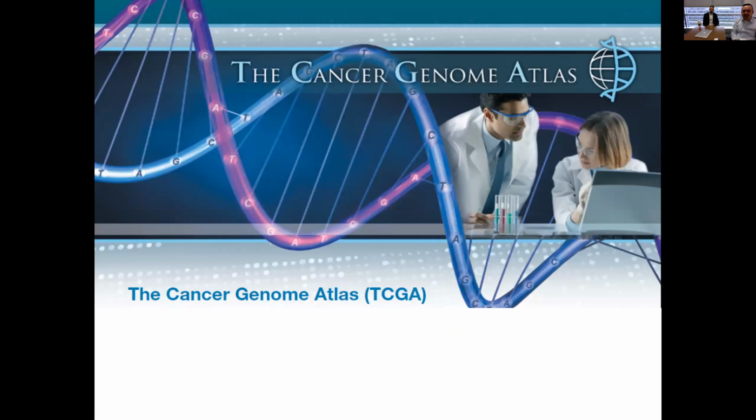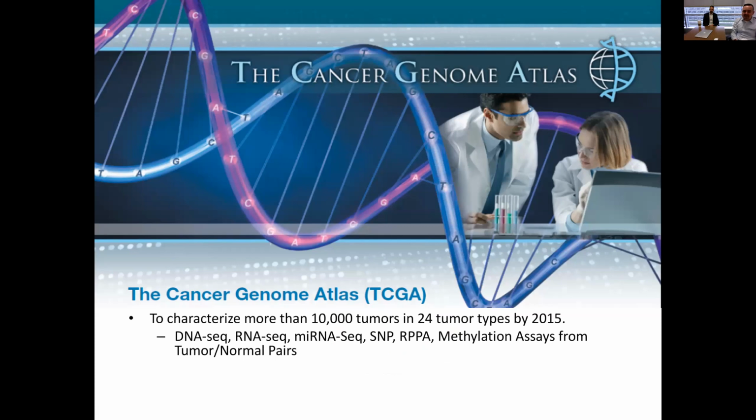So after some of these several seminal papers, the National Cancer Institute got involved and really said we need to do this on a much broader scale, and launched a really ambitious initiative called the Cancer Genome Atlas. The Cancer Genome Atlas, its original goal was to sequence more than 10,000 tumors and 24 tumor types by 2015.